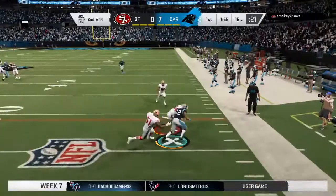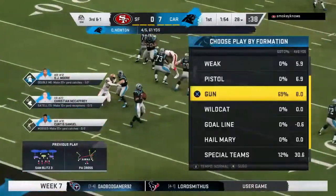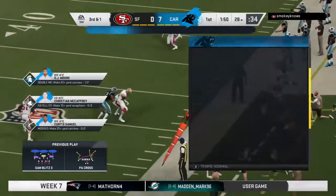Now the 2nd down throw on target. And this one will go to the 28-yard line. A good pickup there, 13 yards as they get closer for 3rd down.